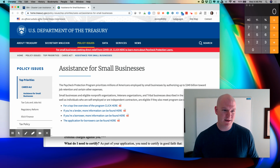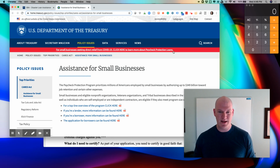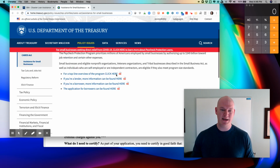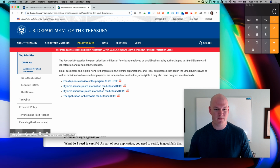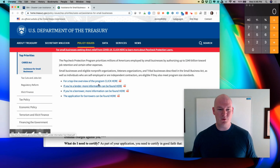But there's a website here in front of you, home.treasury.gov. It doesn't matter which page you're on at the Treasury's website, you're going to see this red, kind of pink line here in the middle. If you click on it, it's going to take you to the page that we're looking at here, and this is where there are four PDFs. I've already seen them update these a couple of times over the last day or two, but these are really handy places to go to learn more.